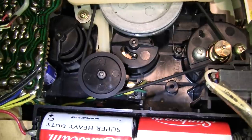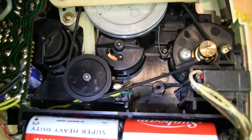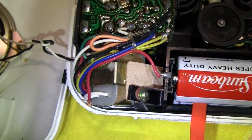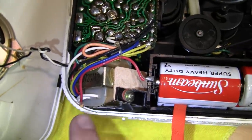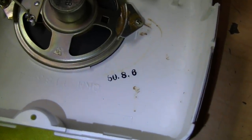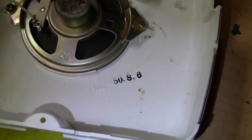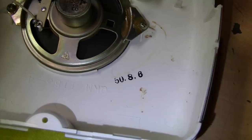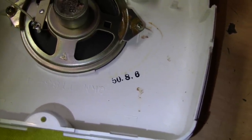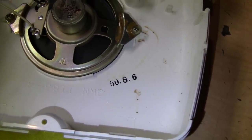Though, you can see, they're already starting to make most of the mechanism out of plastic, even in 1973, when this model was introduced. But yet, they still managed to fit in a transformer so you can just plug it directly into the wall. And there's the date code, 586. But that's not 1950, that's the Japanese year 50 of the Showa period, which converts to 1975. So it looks like this was made August 6th, 1975.